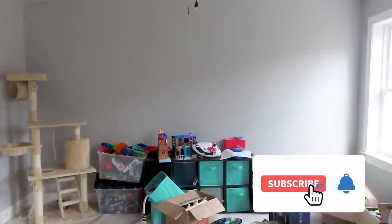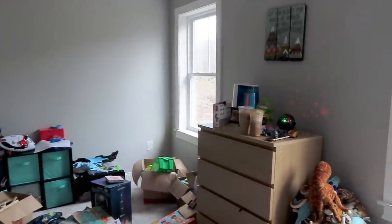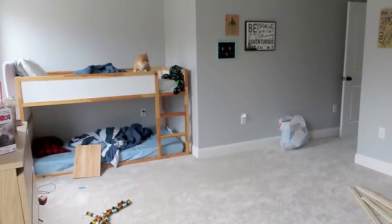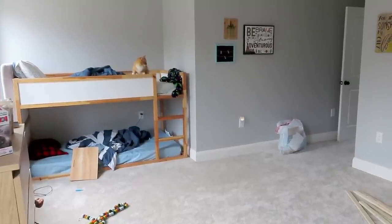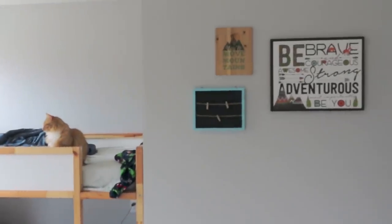In today's video, we are going to be doing quite a bit of a room transformation. We are tackling my little boy's room. This is a room that my two youngest share. It is a giant room. It had a big open wall that I had big plans for, so I'm super excited you're here. Let's go ahead and get started.